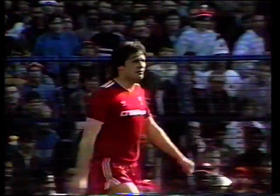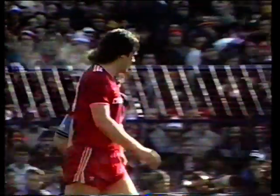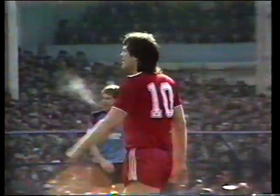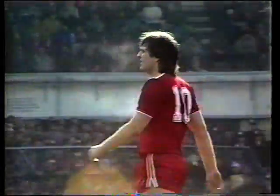Oaths aimed towards the linesman with the yellow flag. Actually, he speaks with an extraordinary Merseyside accent, this young Dane who's played a lot of his football in Holland as well, Jan Mulvey.